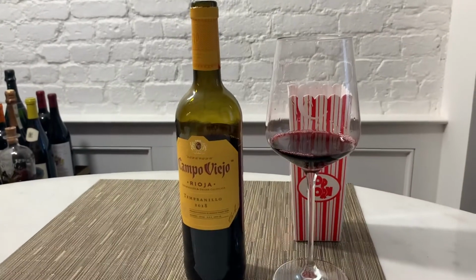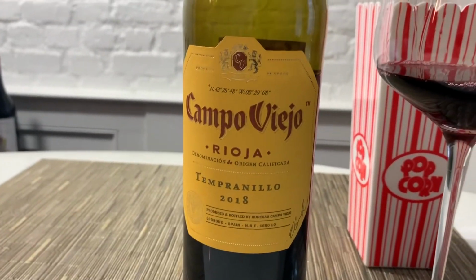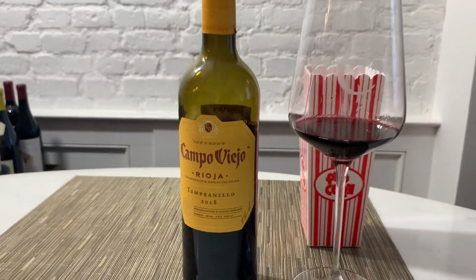So I thought it'd be fun. You know how I like for these videos, I kind of pull something out of my wine locker and then something that's a more recent purchase, generally easy to find. So we're going to compare a couple of Tempranillo wines. First one being this Campo Viejo Rioja. It's a 2018 vintage. Can be had for somewhere between $10 and $15. We'll get into the Finca Allende in a bit.